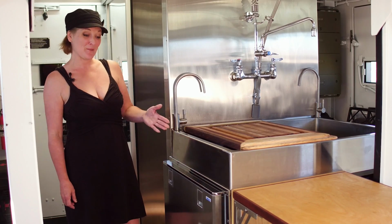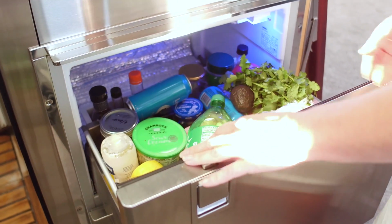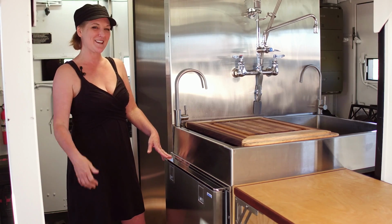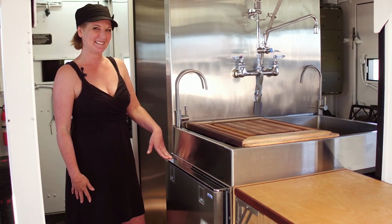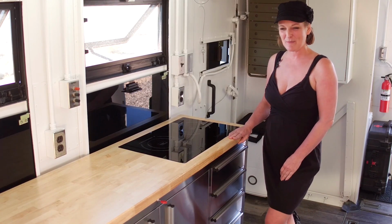Next, we have our marine grade fridge. It's electric, doesn't run off propane, and so no need to level it. My favorite thing about the fridge is that we have an ice maker, which makes cocktails on the roof that much better. So this is our kitchen, which is actually a workbench that we purchased from Costco.